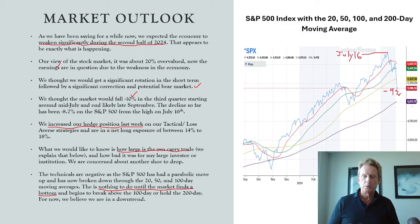So what we did last week is we had a hedge in the portfolio already. We expanded our hedge to be a little bit more. So the tactical and loss averse strategies that we manage are only about between 14 and 18% exposed, so net exposure to the overall market if you account for the hedge. So we're pretty close to being locked down, and this little decline didn't hurt us very much, so we're very happy with that.